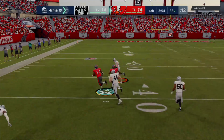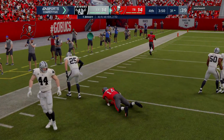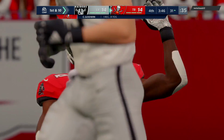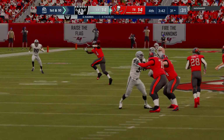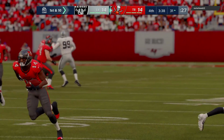Room to run past midfield. That's complete. It's Chris Godwin. And finally brought down at the 31-yard line. 4th down conversion plays, you usually think 1, 2, 3 yards, maybe 10. Not there. What a huge pickup as the sticks make a drastic shift forward.